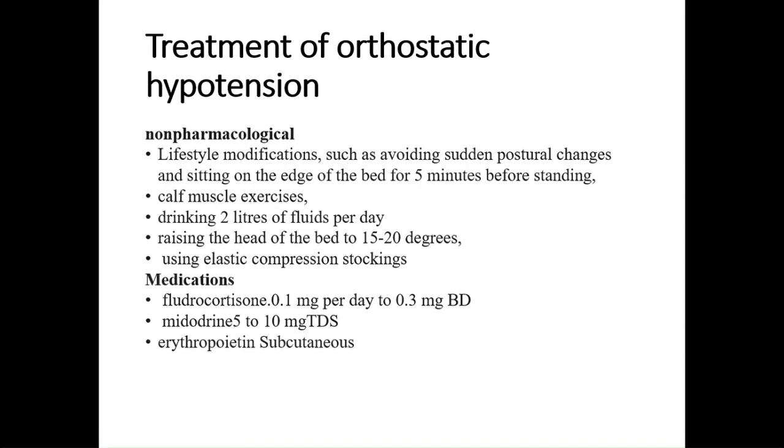A few words about treatment of orthostatic hypotension. Non-pharmacological treatment includes lifestyle modifications such as avoiding sudden postural changes, and the patient is suggested to sit on the edge of the bed for around 5 minutes before standing. Calf muscle exercises, drinking 2 liters of fluid per day, raising the head of the bed to 15 to 20 degrees, and using elastic compression stockings.